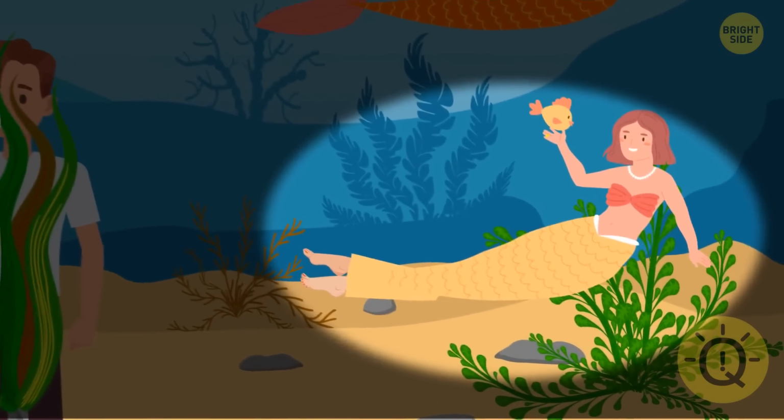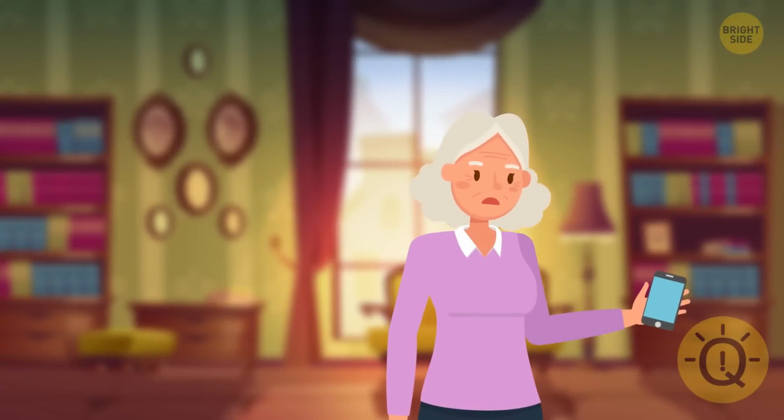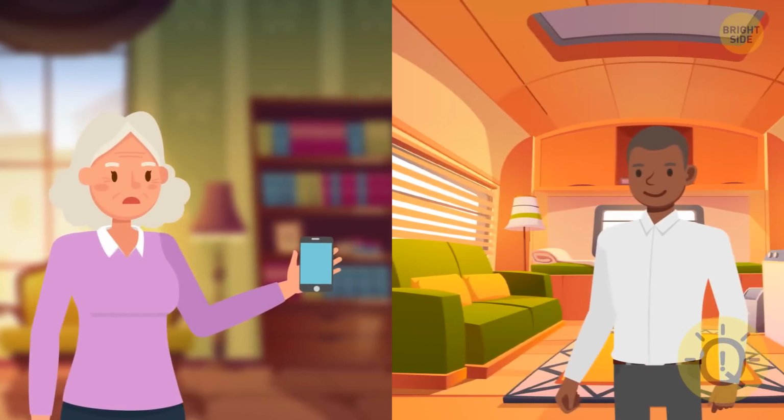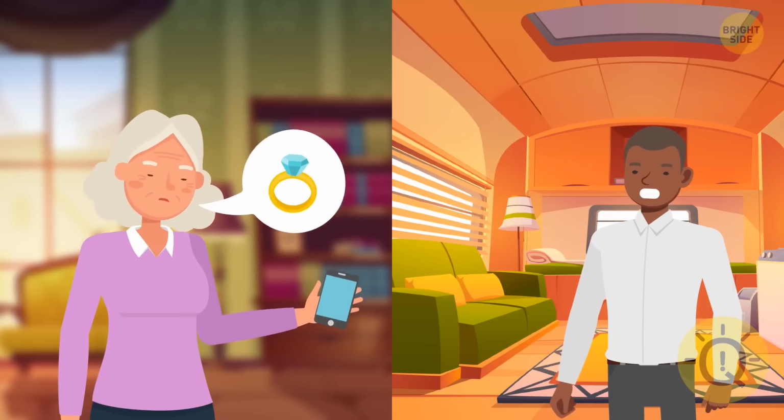"This lady over there, her tail isn't real." Sometime later, Peter's aunt, Sarah, called them. She was very upset. She found out that she had left her diamond ring in the guy's trailer.